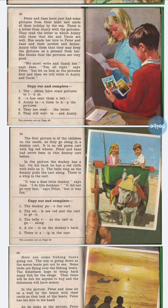Peter and Jane have just had some pictures from their aunt and uncle of their holiday by the sea. There is a letter from Auntie with the pictures. They read the letter in which Auntie tells them that she and Uncle are well. She sends her love to Peter and Jane and their mother and father. Auntie tells them that they may keep the pictures as a present from her. She thinks that the pictures are very good. "We must write and thank her," says Jane. "Yes, all right," says Peter, "but let us look at the pictures first, and then we will write to Auntie and Uncle."